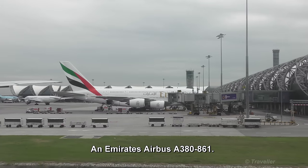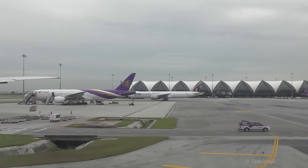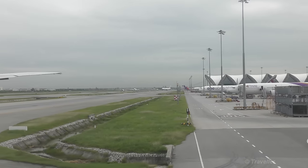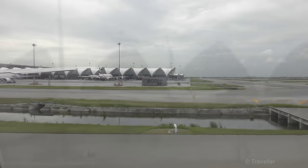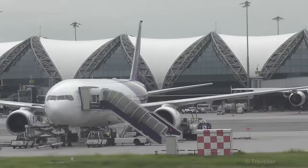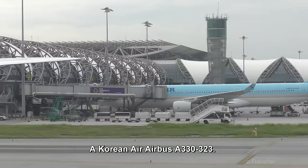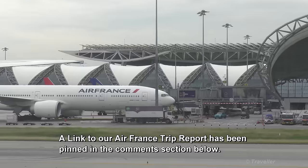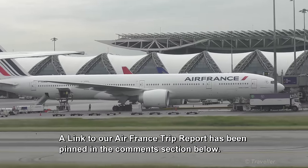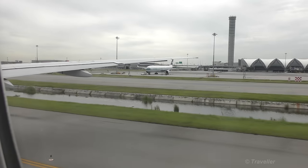747. The Emirates A380. Comes up with Thai Airways Boeing 777. Looks like another aircraft taking off at the same time. A330. It's a flight we made Christmas this year. And there comes Air France Boeing 777, a flight we made last summer. And one Japan Airlines. A lot of birds in these little water canals. Cathay Pacific just under the wing.